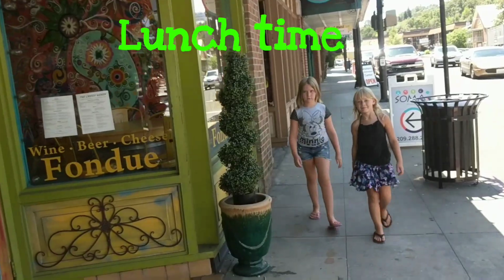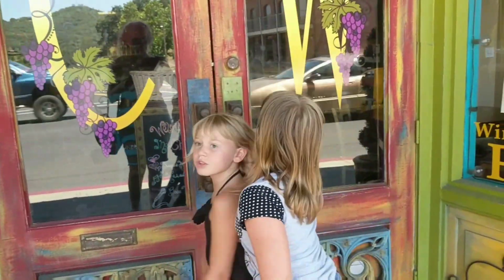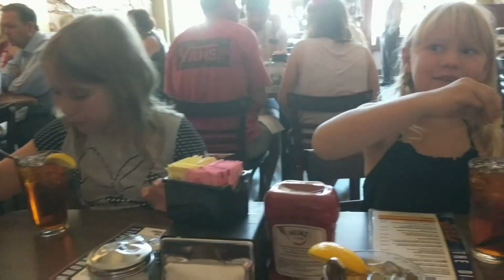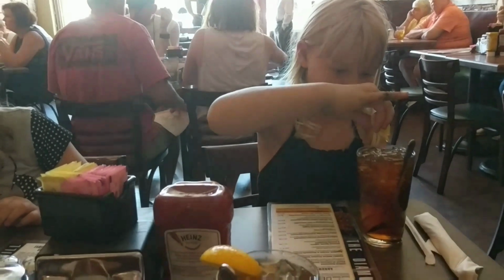So this is the second place that we've tried to go to for lunch. Yeah, it's closed too. Mondays are hard to find a place to eat in a small town. Here we go. I think we've got it. What was that? This is too high up to reach. Oh, yeah. Here you go. Well, we finally settled on the Diamondback. It's hot outside. Really, really hot.